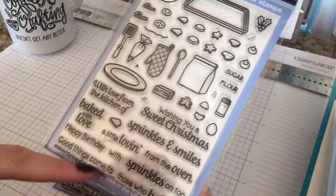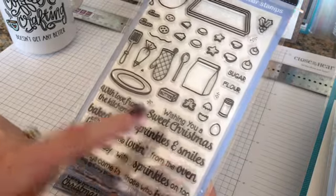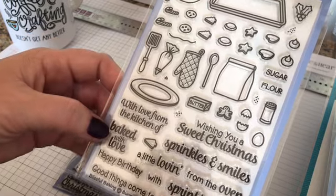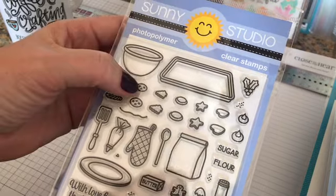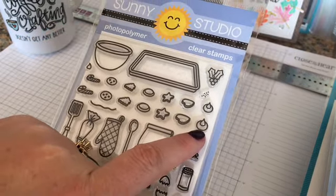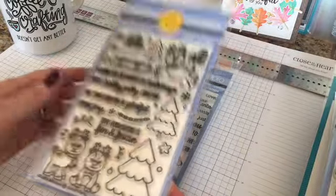But there's so many other cute sentiments. Look at this. Good things come to those who bake. Sprinkled on top, sprinkles and smiles. With love from the kitchen of, baked with love. I mean, just so many cute sentiments on top of all the cute little images. She's got chocolate chip cookies. She's got the little cookies that, are they thumbprints? I can't remember. Where you put the little Hershey's Kiss in there and bake it. Just so sweet. So I cannot wait to play with that.